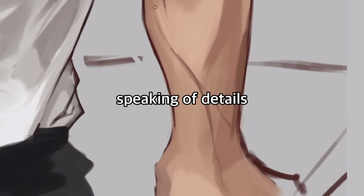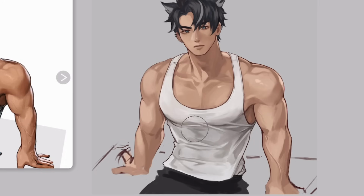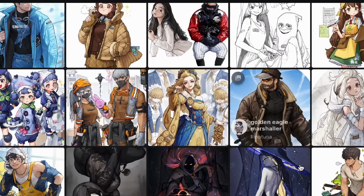Speaking of details, let's not forget to add his veins. I think this lacks some depth in the shadows, so I will apply some darker ones using a multiply layer. Oh, and I am too lazy to finish his hands. Sorry. Okay, that was one hell of a warm-up.